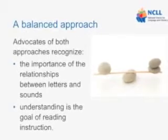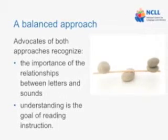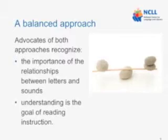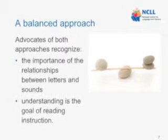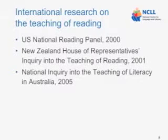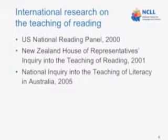Whether you're an advocate of whole language or phonics, both approaches recognise the importance of the relationships between sounds and letters, and that that understanding is the ultimate goal of reading instruction. Let's look at what the international research tells us on this. There's been a whole spate of inquiries.